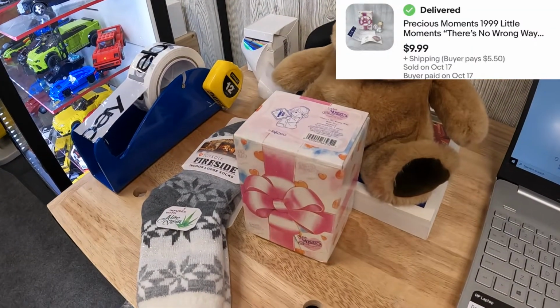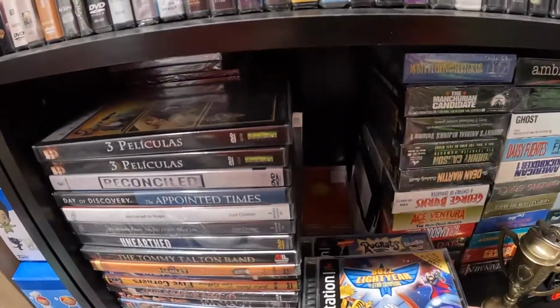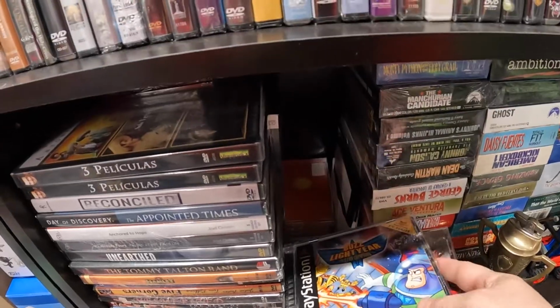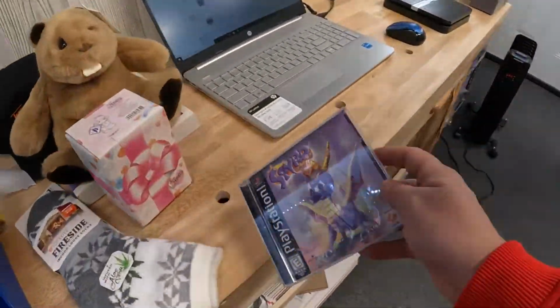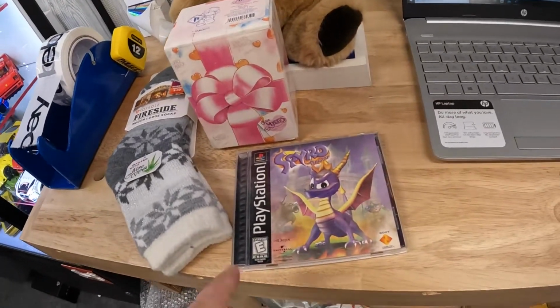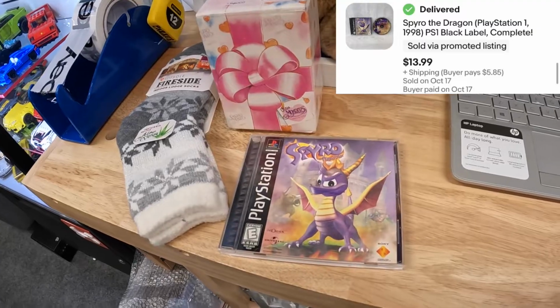A bunch of the things I listed last night were video games, and I sold a PS1 game. It's gonna be in this pile. It's right there. Spyro the Dragon, the original, on the black label. Not in the best condition, but definitely looks playable. That sold for $13.99 plus shipping.